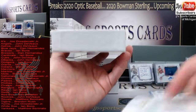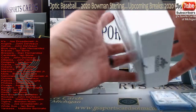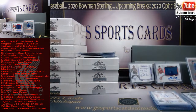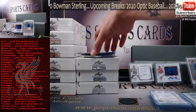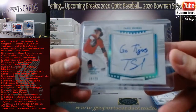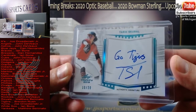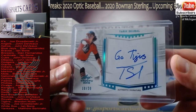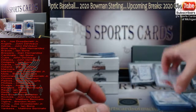What's it gonna bring us? First two boxes have given us some nice cards. All right, what do we got here? We got a Tarik Skubal 10 of 20 for the Detroit Tigers. That's going to go to Brenton. Skubal. Tigers.